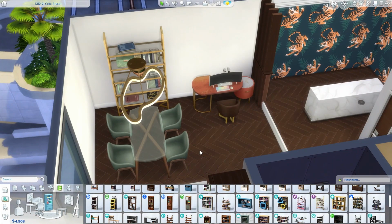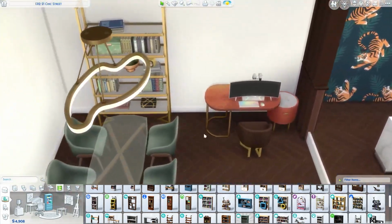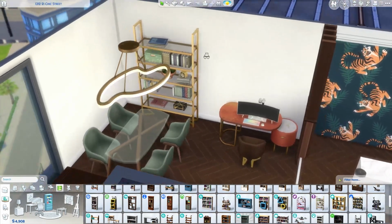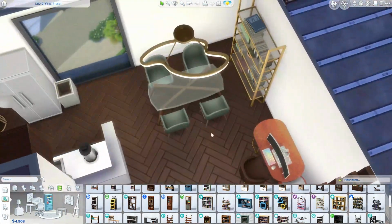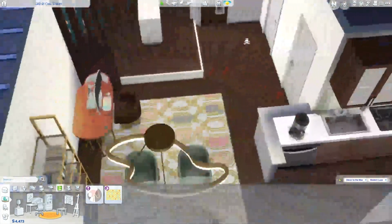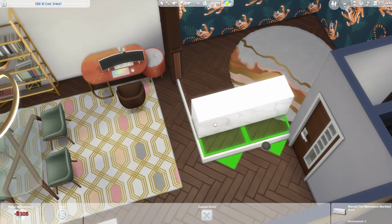Because it's actually perfectly marrying the study area with the gold and it being a bookshelf, but also fits in with the eating area because it has glass, just like the table. Might just work. Don't know if I like it there. Also don't know if I hate it there. We'll see. More marbling.